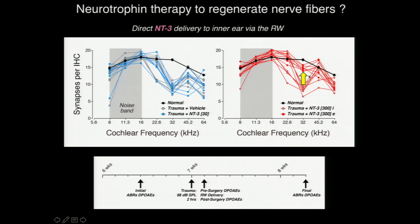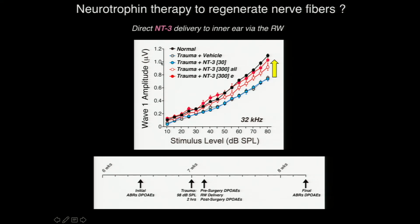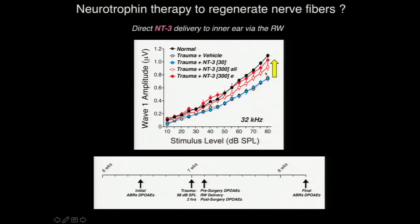And most importantly, when we measured wave 1 amplitude at high sound pressure levels, down here are the untreated, vehicle-treated, and low concentration treated ears. Here's what it's supposed to be without any trauma. And you can see the ones treated with the high concentration of neurotrophin-3 show partial functional recovery as well. So the same ears that histologically appear to have reconnected functionally appear significantly better than their unsuccessful or untreated other groups.